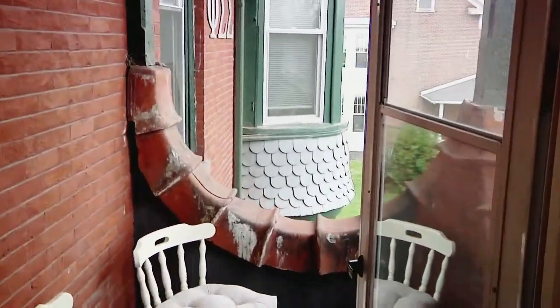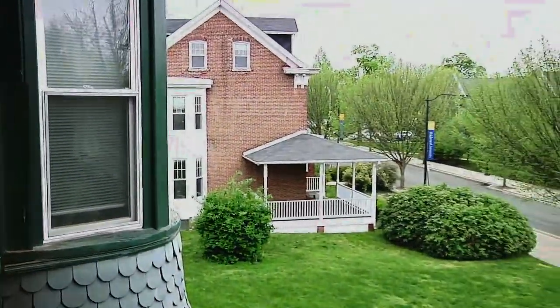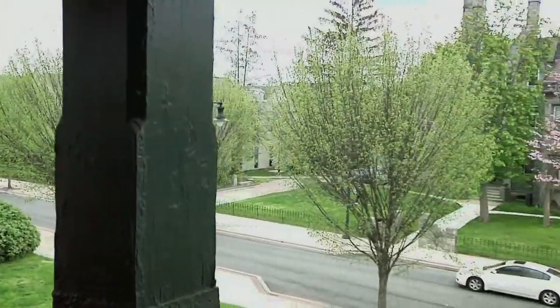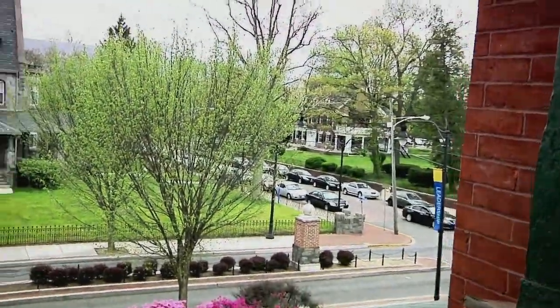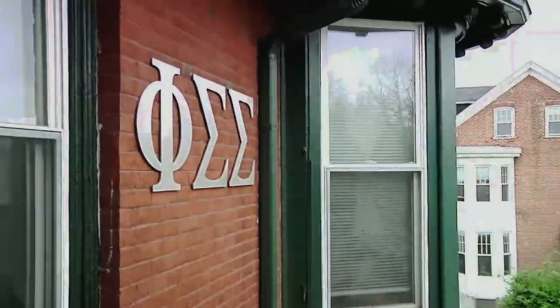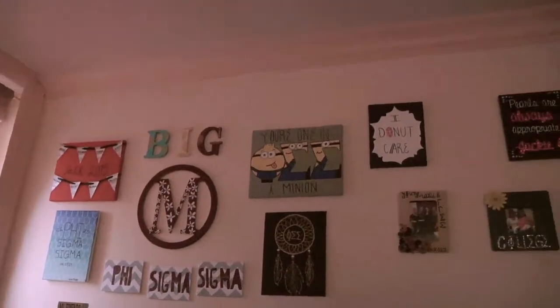And I have a porch and a bay window and a table where all my friends study every week. Because we're nursing, that's all we do. And we have a really cute fireplace. And me and Melissa just made this room really, really homey and personalized.